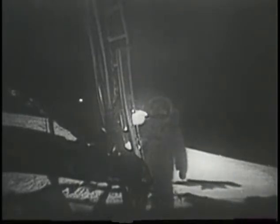Beautiful view. Isn't that something? Magnificent sight out here. Magnificent desolation. Both PLSS are nominal on consumables. Looks like the secondary strut. Little thermal effects on it right here, Neil. Yeah, I noticed that. Seems to be the worst, although similar effects are on all around.